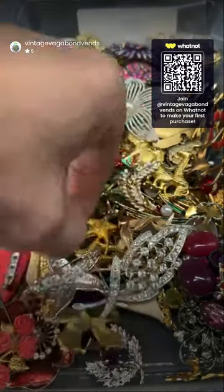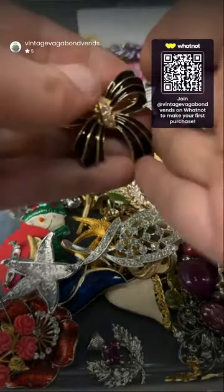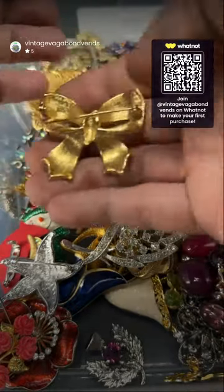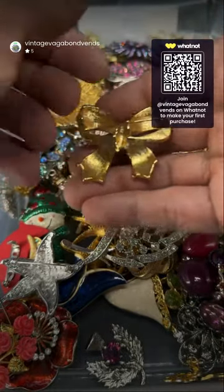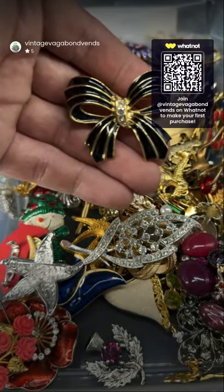All right, pick up and run, Ryan. Okay, another bow tie though, to make up for the one that we didn't run before. Black enamel, clear rhinestone, gold tone back, bow tie brooch, unsigned. $3 start, 15 seconds. Finishy, welcome in.